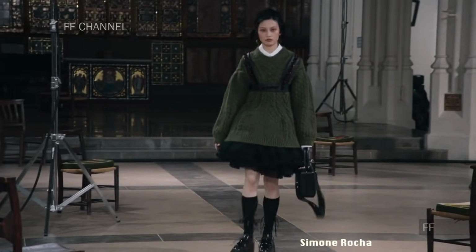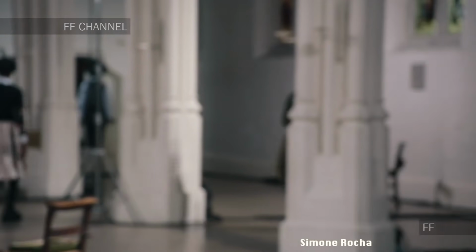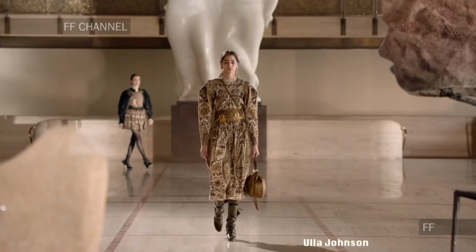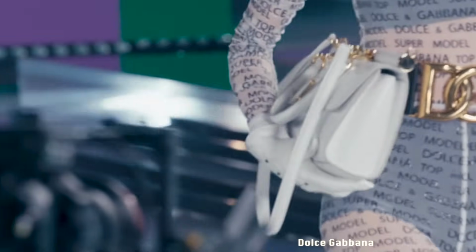We also see a lot of belts in more of a harness style. Simone Rocha has harness-style belts going on top of their sweaters. We see some of that in Rock. Hopefully I'm pronouncing it right. You know me and my pronunciation, we're not friends. In Hula Johnson, more like a thicker belt, and we do see a lot of thicker belts on the waistline. Dolce & Gabbana also had a few of those, and we also see the thickness of the belt going towards a corset-style belt.